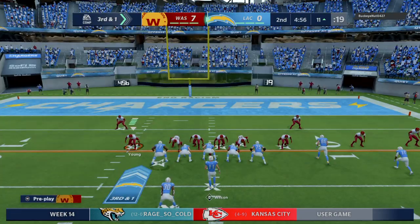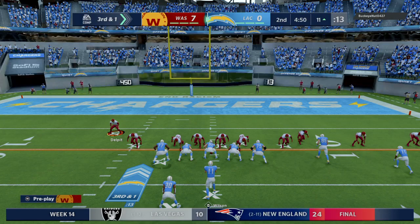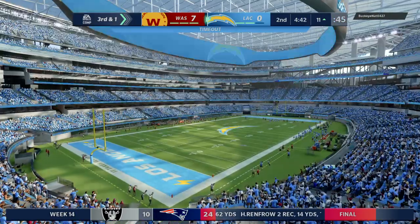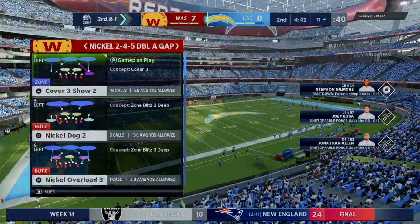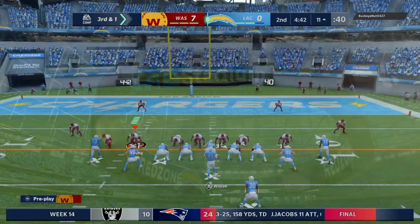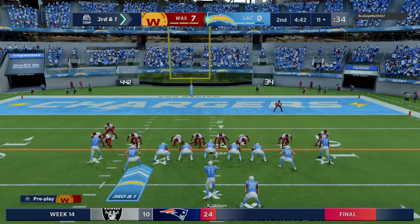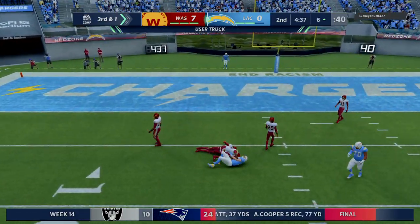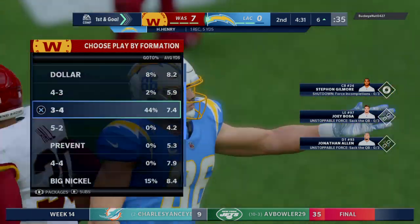This will be play number 8 here on the drive. It's 3rd and 1 yard. The Chargers going to signal for the first of their timeouts. They'll have 2 remaining as we step aside here in this second quarter. This will be play number 8 here on the drive. It's 3rd and 1 yard. It's complete. Henry. And the Chargers are going to have a 1st and goal coming up as they find a way to convert there on 3rd and 1.